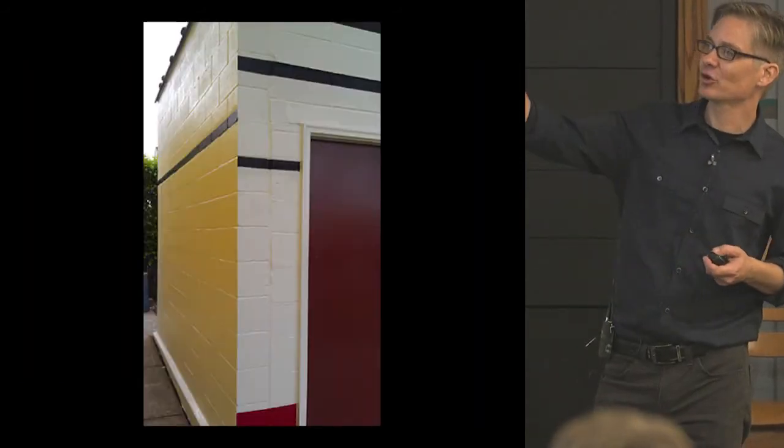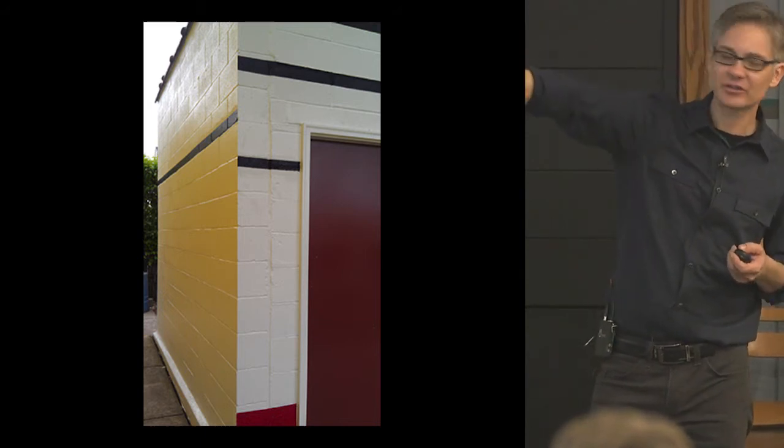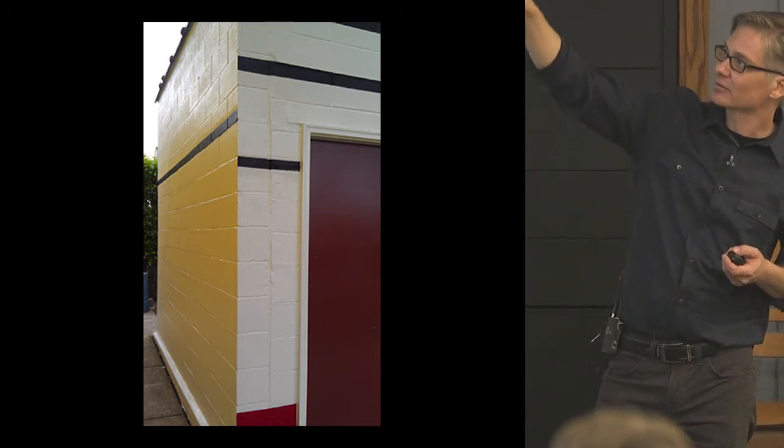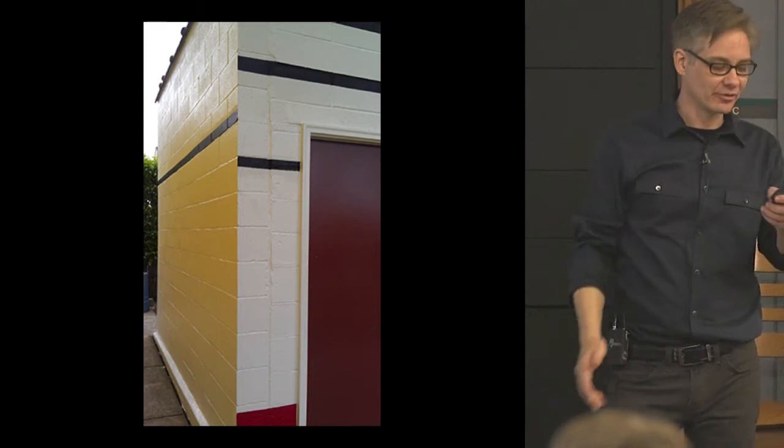The side of the building next to it was yellow, so it was projecting onto the white cube. And so I put a black line there and just called that the Woodstock side. I didn't have to paint it yellow. It was already yellow because of the reflection.